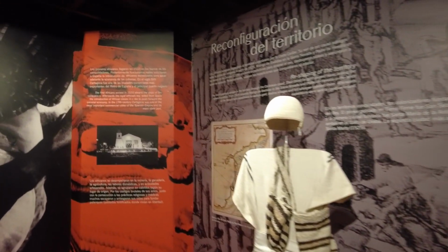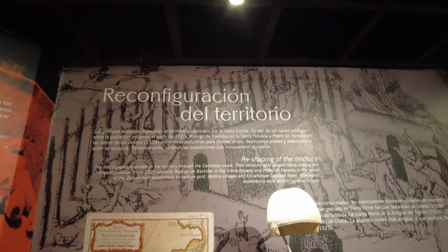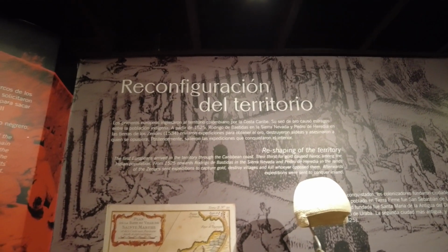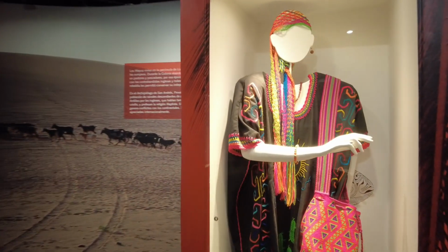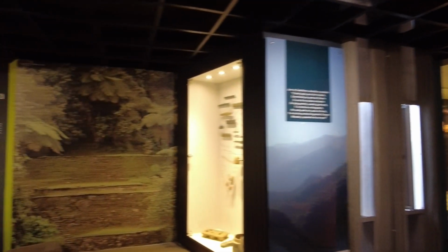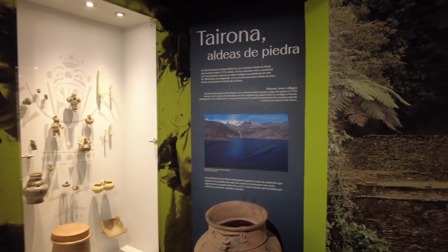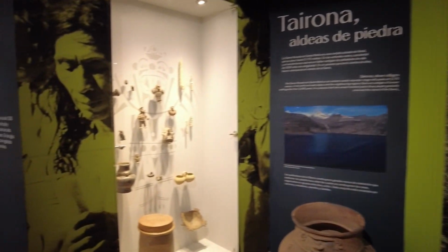Clothing. Now each one of these sections also has a little bit of the history of the reshaping of the territory with the arrival of the Spanish in the 1500s. So it's cool to see that not only do they have all of these artifacts and all of this pre-Columbian art, but there's a whole timeline to it. They're explaining the history of it as well, which is very good. It's very cool when stuff is organized that way.